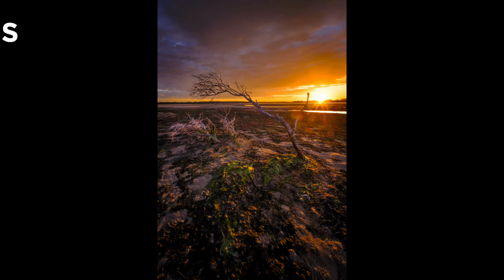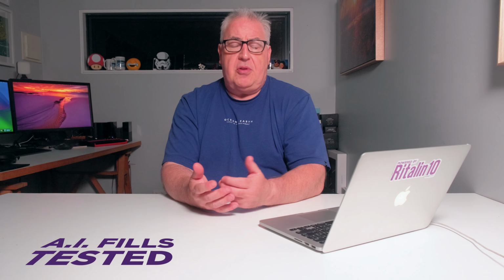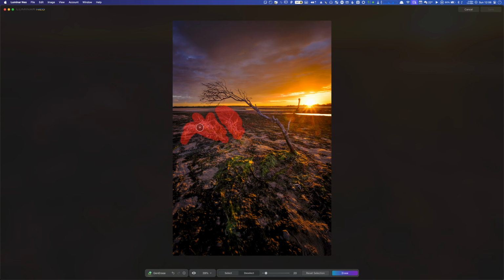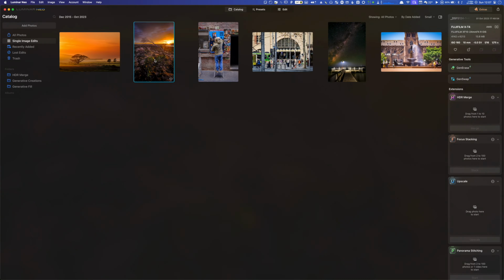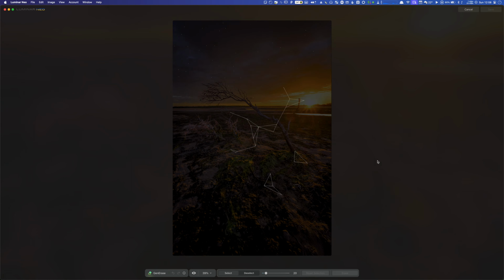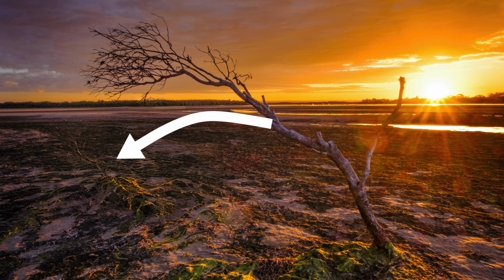My fifth shot is a landscape image I took down at the local estuary. It's a good example of exactly the sort of thing you might choose to remove from a landscape photo. The first time I ran this fill in Luminar, it crashed to the desktop. Second time, it took 23 seconds to produce a pretty average result. It removed all the branches I flagged, but then added a new one back in, which kind of defeated the purpose somewhat. But the resulting fill is really clean, and there's no way you'd notice the change.